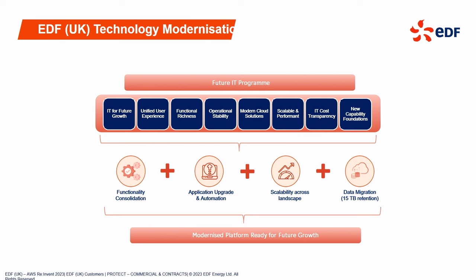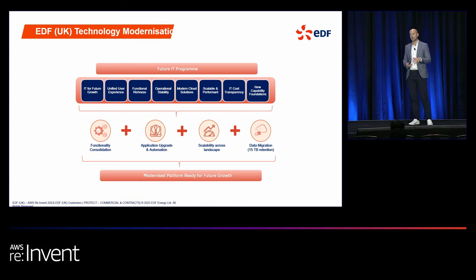And so let's step into this use case. Our Oracle mission critical workload centered around two Oracle utilities applications. We called our initiative the Future IT Program. And at the center of those initiatives were four fundamental imperatives that needed to be true for us at the end. Firstly, we wanted that modern technical platform that would no longer constrain our business and our future growth.